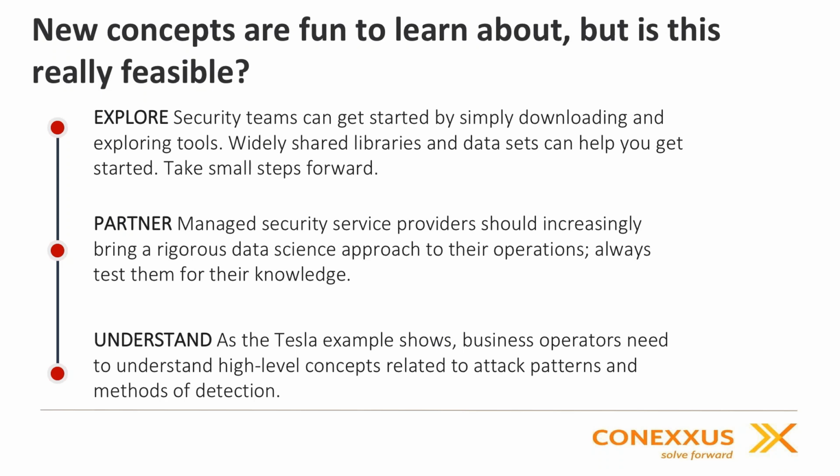And this brings us to our third point in terms of understanding. Even if you are not a technical person and you're more focused on the business side of things, you do need to understand how attacks could potentially occur. In the Tesla example, it was important for Elon Musk to understand how attacks might occur, what insiders might do, and how that could disrupt his operations.